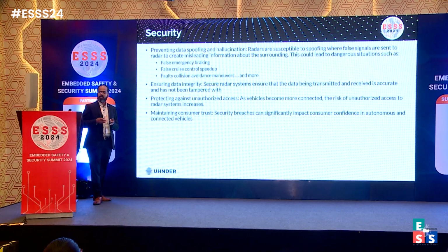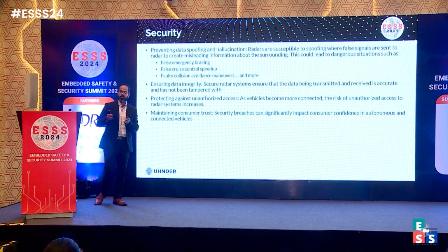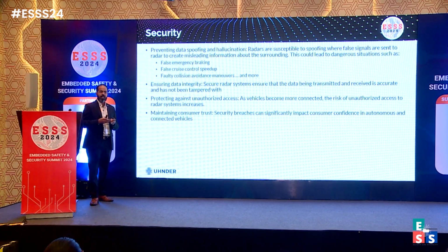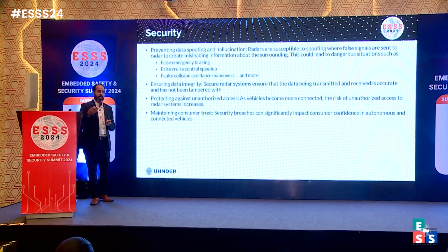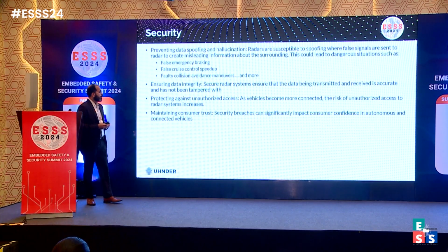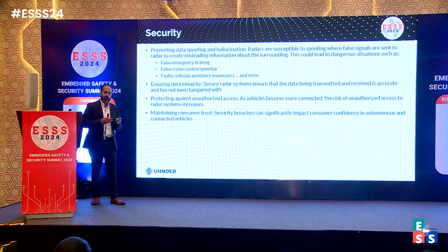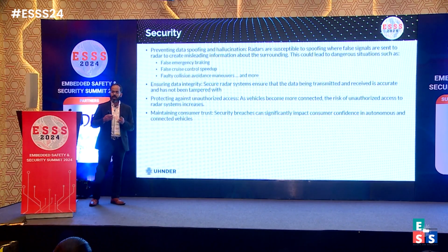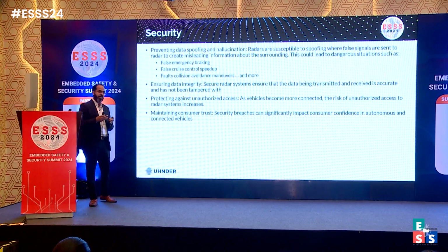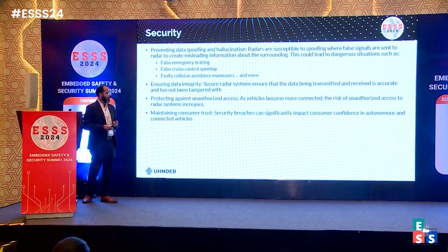These are general embedded security topics: how do we ensure that when the sensor sends data to the ECU over the CAN or the Ethernet, that data is not being accessed without authorization, or tampered with. So all of those security threats have to be handled. We also have to ensure that there are fail-safe mechanisms in the system so that our communication is not broken. And the key point here is that security breaches impact customer confidence significantly, and any radar supplier or any automotive supplier keeps security as one of paramount importance.